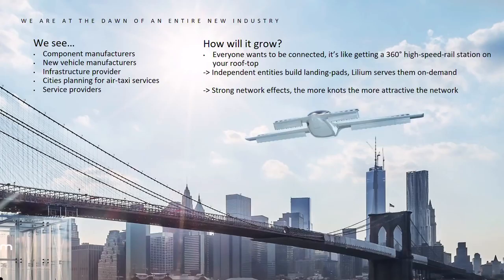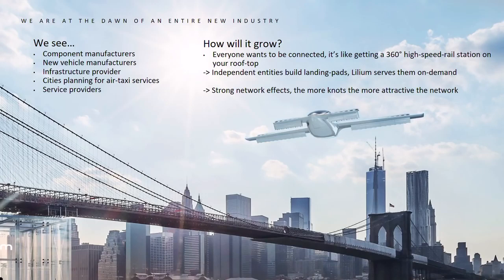It's like having a 360 degrees high-speed rail just on the rooftop of your building. So we think that there's going to be independent entities like cities, like railways, like companies who want to move around their people, building a landing pad that is maybe 200,000, maybe 300,000 Swiss francs. And then the moment they have built that landing pad, they have to sign it into our app and we will serve them, just on demand, completely flexible, and it's going to be an exponentially self-growing system in the end. Inclusive, open to everyone to participate.